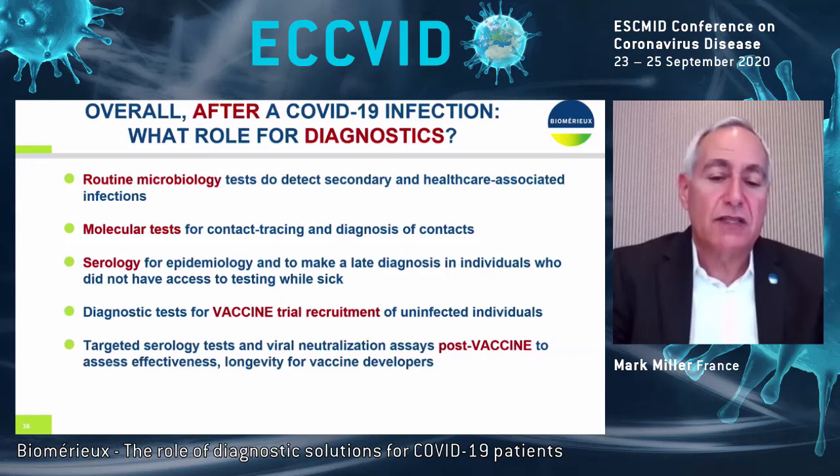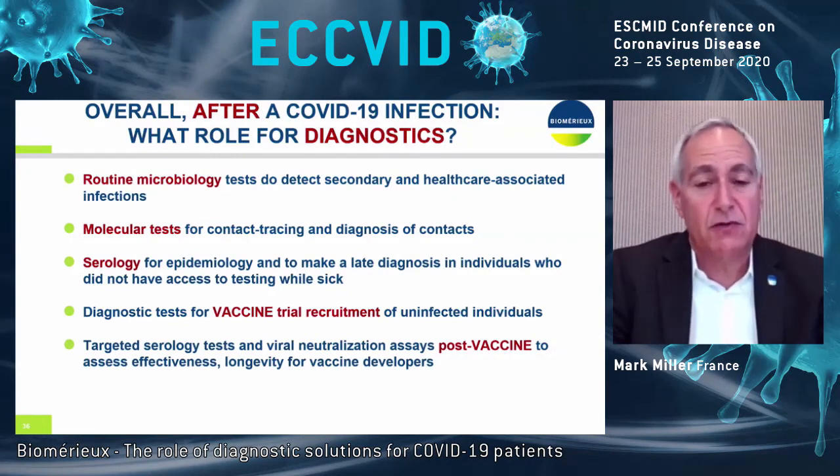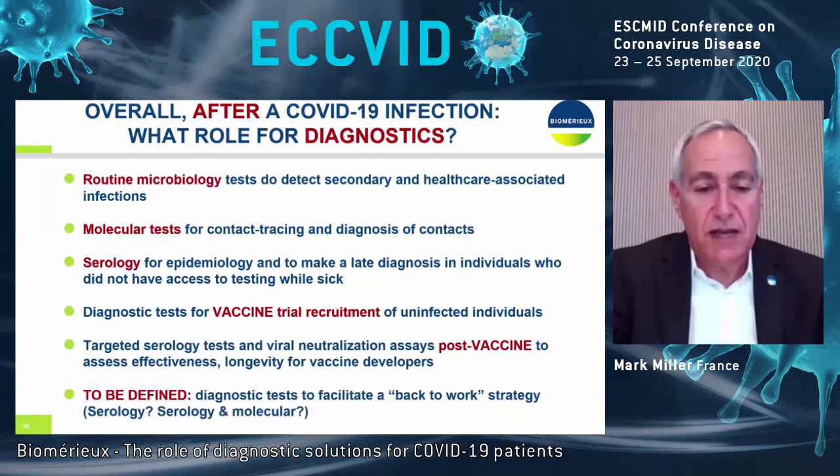And also targeted serology and viral neutralization tests after the vaccine to assess the effectiveness and to answer those questions about longevity and whether vaccines are giving protection and for how long, questions that we just don't know today.